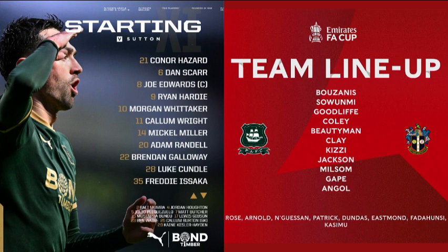Randell on the ball, very calm and collected, and will play that off Dan Scarr, and then it's off to Edwards down the right-hand side. Picks out Luke Cundall. Cundall will play it backwards for Edwards, and Argyle at the moment just happy to have some possession in and around their own penalty area, and Galloway now has a little bit of room to come into, and he plays it forward for Mikael Miller.